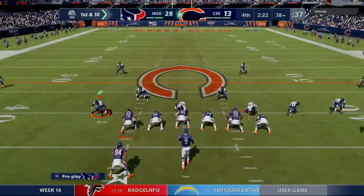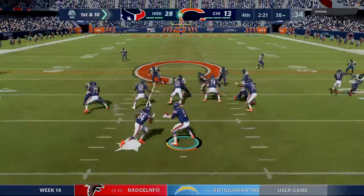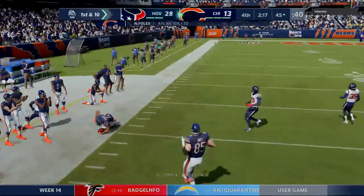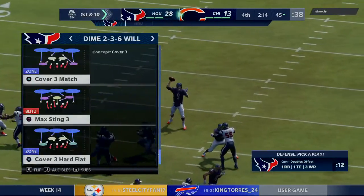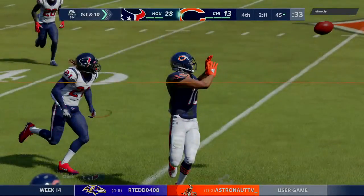Foles going to lead the Bears to the line. 1st and 10 at their 38. Off the play fake, he'll set up to throw it. Throwing the out route incomplete. That's Robinson. And he'll be taken down across the 50 at the 45 in enemy territory. 1st and 10 at the 45-yard line.